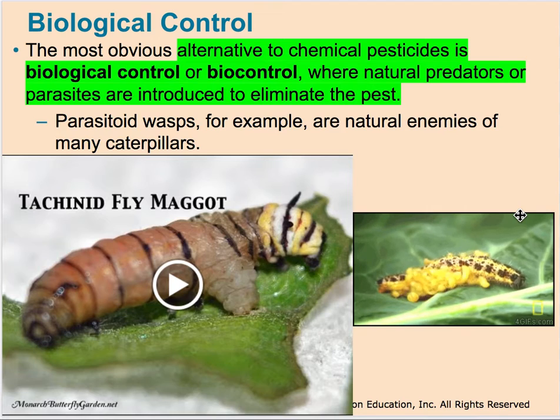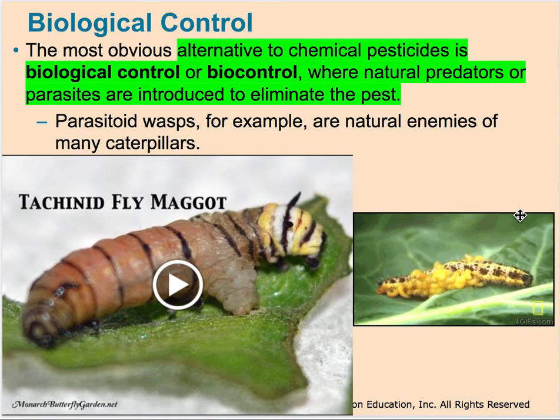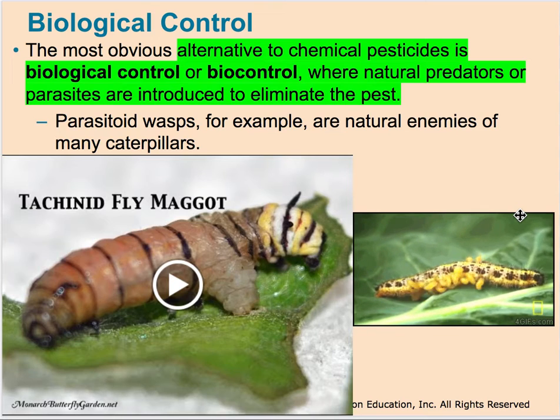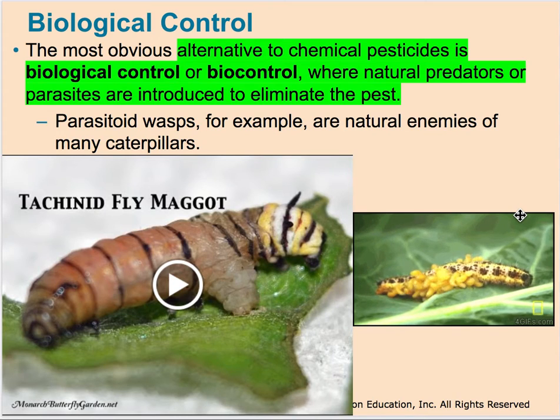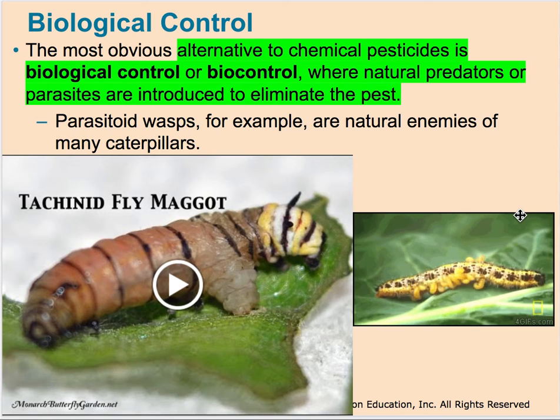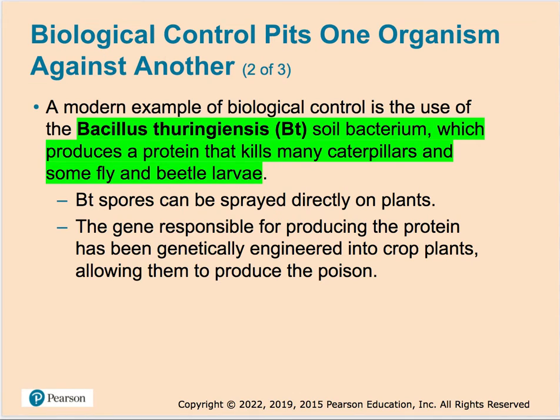Why are farmers using it? Because it attacks bad caterpillars and things that are killing their crops. So this biological control is like a double-edged sword. It gives us better crops and it helps the farming method, but it's also killing some of the bright and beautiful and happy things. So we just need to be careful with how it's being used.